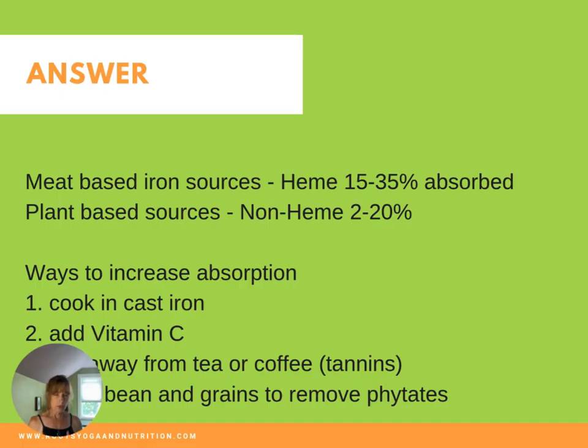So ways to increase absorption are adding vitamin C. Vitamin C helps with iron absorption. So if we're having, say, some steak, we could marinate it in a lemon marinade, and that could help with absorption. Or if we're having some spinach salad and it's a plant-based source of iron, include some lemon juice in our salad dressing, and that can help with absorption.